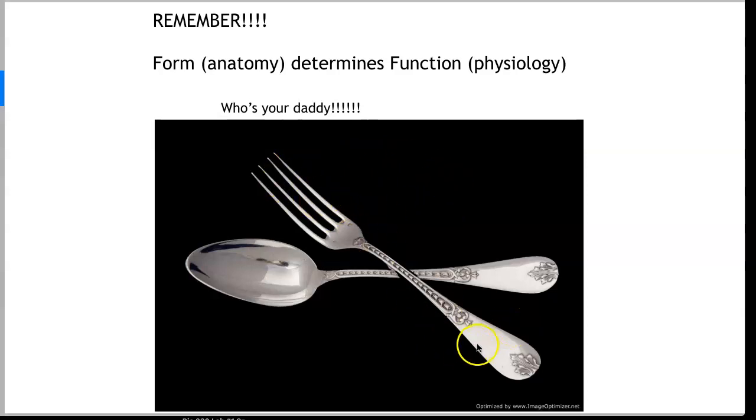Anyway, let's look at this simple anatomy. Here are a spoon and a fork. They are built very, very alike, right? But their function is different. So, they are going to be built a little bit different. If you want to eat soup, you're probably not going to build an instrument like this to eat soup. You will build this to eat your soup. Always remember, form determines function. You will see that throughout anatomy, and you need to understand it. Even if it's big pieces of anatomy or the microscopic anatomy, the way it is built is going to determine its function. That is how anatomy and physio intertwine.